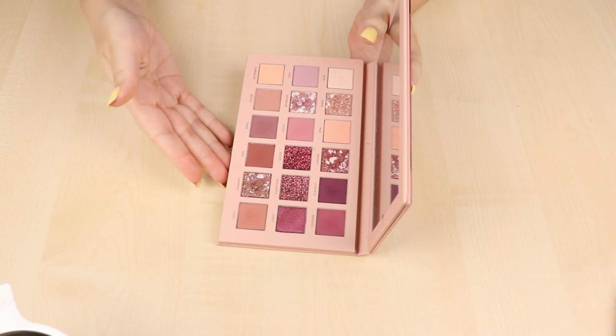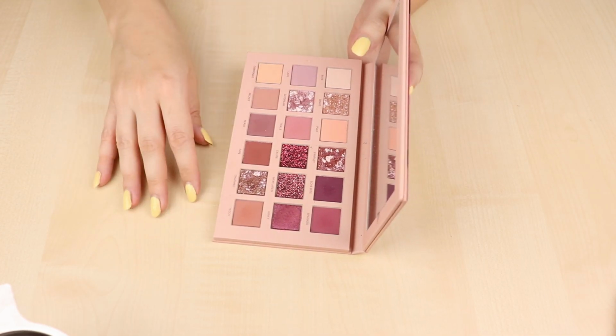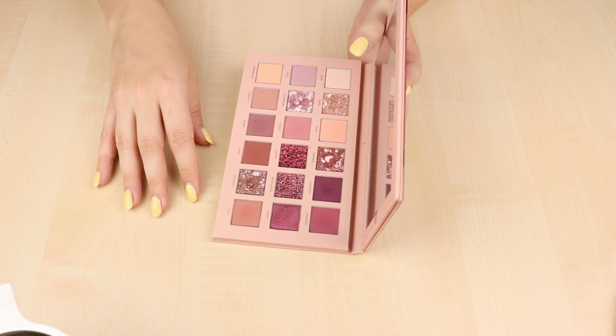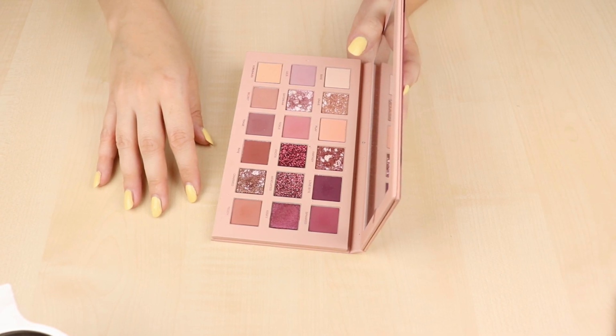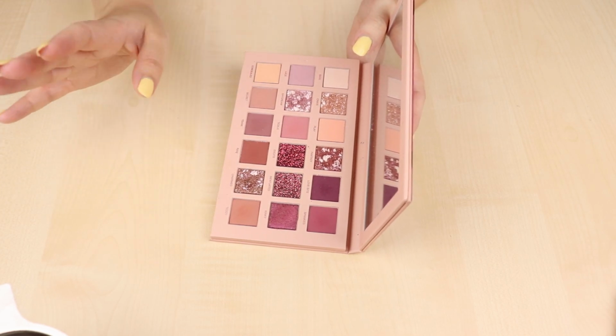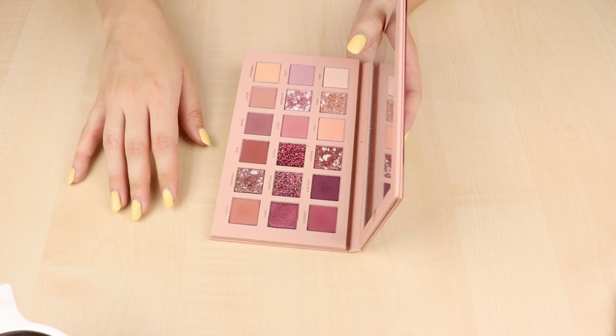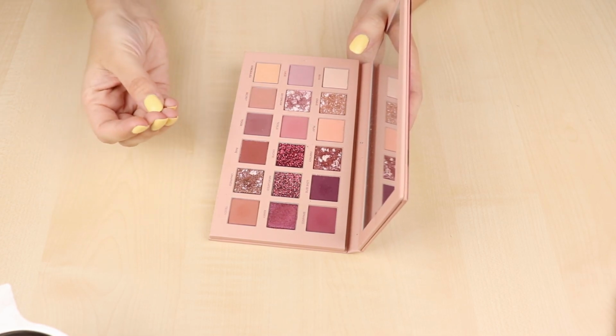I quite like these tones. It's a rosy nude eyeshadow palette. I have realized that I don't grab for mauves as much as I thought I would. I thought, oh, I like mauves, I'm so into mauves, but in the end I don't do a mauve eye look that much. I do quite like the quality in here.